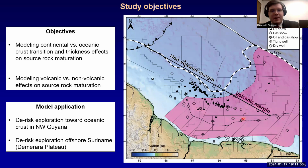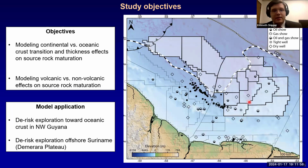So these two objectives may have some implications for exploration in this northeastern area with Blocks 53, 45, 54, and 47 in Suriname, as well as the Canje Block in Guyana. The most important takeaway, though, is showing how crustal thickness, type, and the effects of volcanics on tectonic subsidence all affect the Guyana Suriname basin.